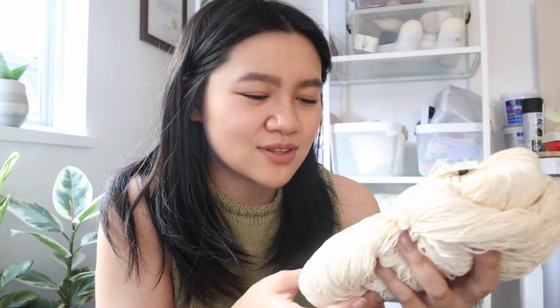The plan is I want to make the Anchor Tee with this. That is my goal. If this is enough, I will pray very much. But I think it would be gorgeous with this yarn. I just think it would look really good. So I might try that out if it does work. If it doesn't work, then I'll just be devastated. But yeah, I got it for a good deal.